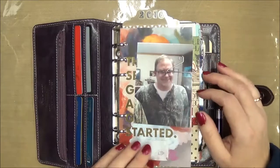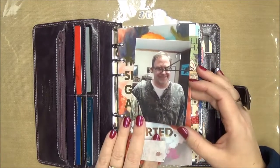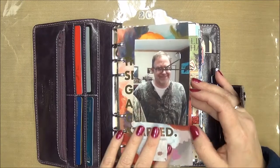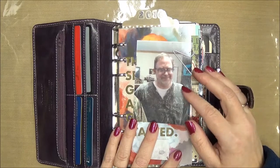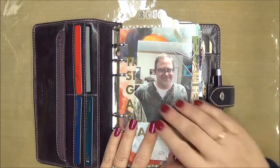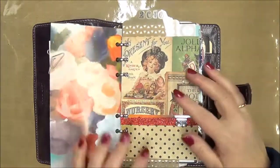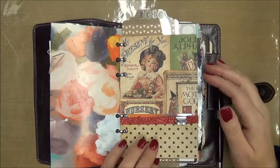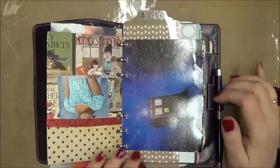I have to say that's part of a discarded picture that I had left over using my selfie printer, which I love, and it's really going to come in handy this year for my other project, or for my everyday life planner. But it's just a picture I put in there. And then these other inserts you've seen before. I made this little insert out of some Graphic 45 paper.